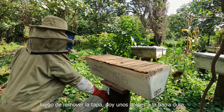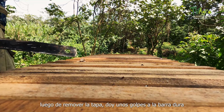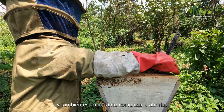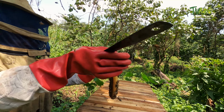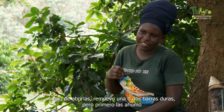After removing the top cover, I first make a slight knock on top of the top bars to make sure that the bees are aware that there's something going to take place. Then from there, I start opening from behind, not from the entrance. After opening, I remove like 1 to 2 top bars. I first smoke inside.